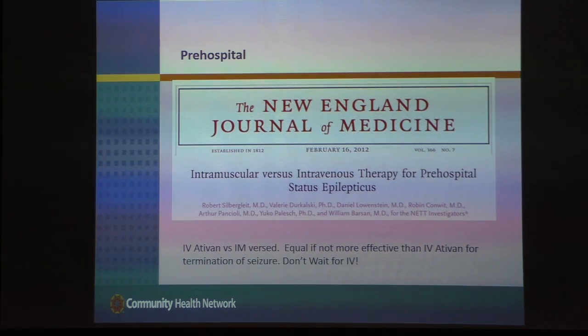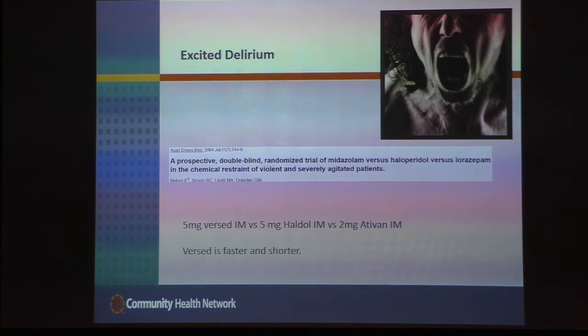It works the same. The water solubility makes it go into the tissues and into the circulation really fast. So you don't have to wait for the IV. It's better to have one, but you can even preemptively give it while you're looking for an IV.